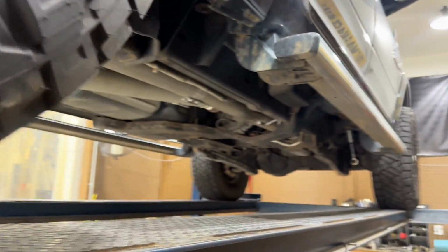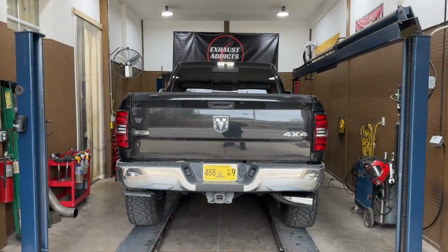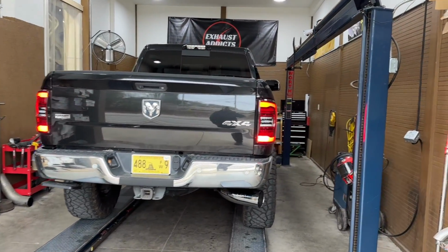But we didn't touch anything up there because it's all been deleted, so we didn't touch any of it, as you guys can see there. Dodge Laramie 2500 Bighorn. Listen to this thing.